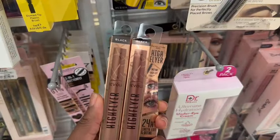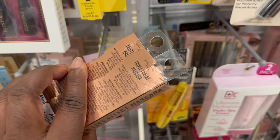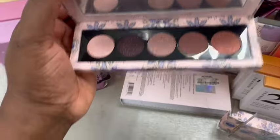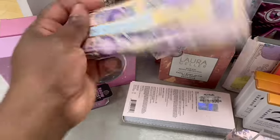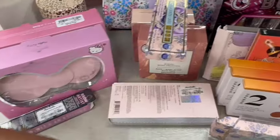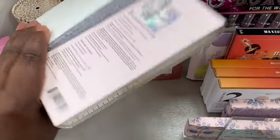From Revolution Pro, we're spotting these mascaras here, in the shade Black. Triple Threat Mascara. And it's here for $4.99. Spotting this Pat McGrath 5-pen palette here. And we did spot the face palette of the same collection last time. And this one is going for $12.99. Not bad. From Glossier, we have this set here, mascara and two eyeliners going for $19.99.